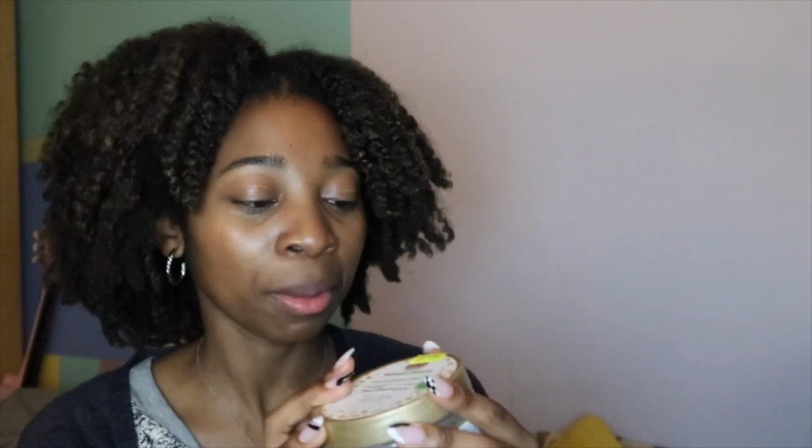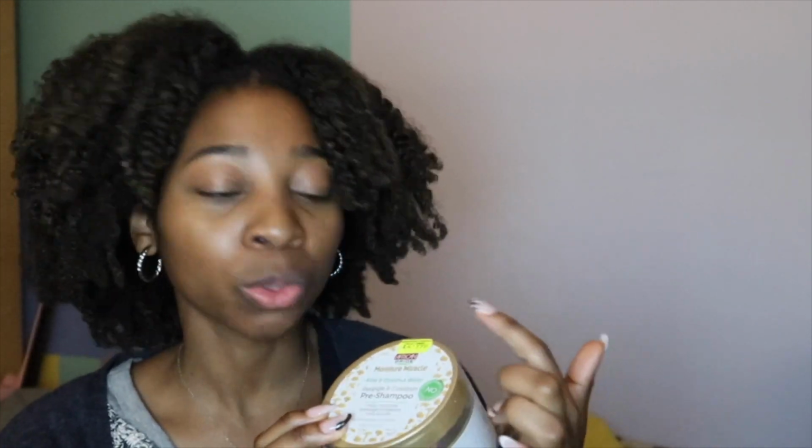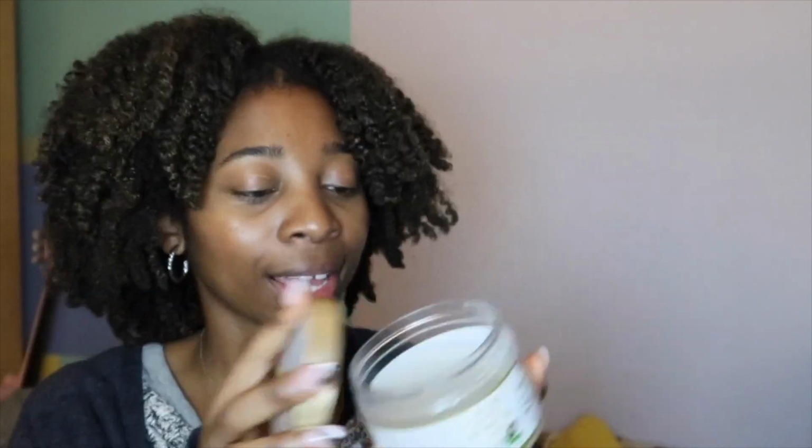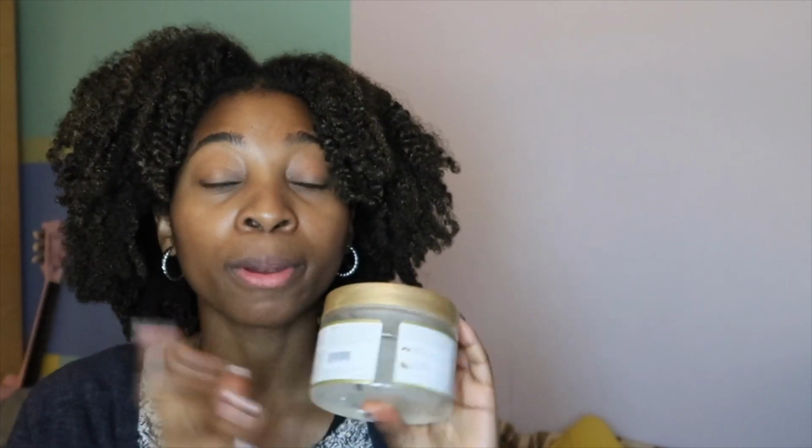I use the pre-shampoo. Here it is. This is the pre-shampoo from African Pride. It's called Moisture Miracle Aloe and Coconut Water Detangle Condition Pre-Shampoo. It's basically like a very gooey product, and it's amazing. It makes your hair very slippery, so it's easy for you to go in with a detangling brush and brush your hair and detangle it really well. It basically causes less breakage, and I usually put this in my hair and put it in twists. Then I wash my hair in twists and condition it in twists, and take the twists out at the end to do my twist out.